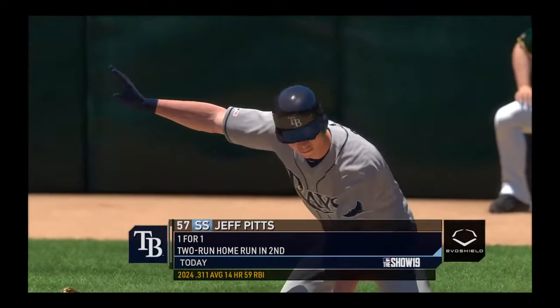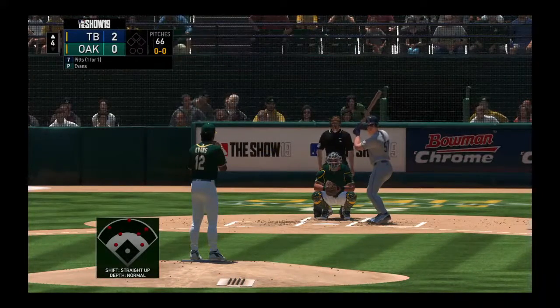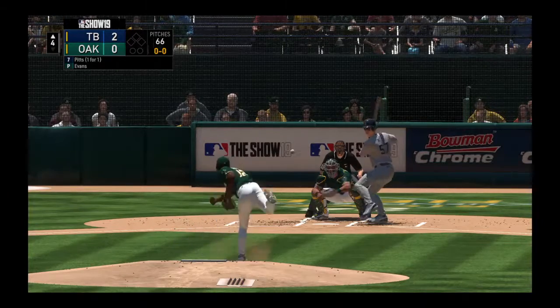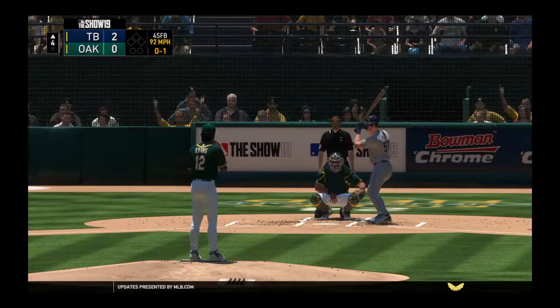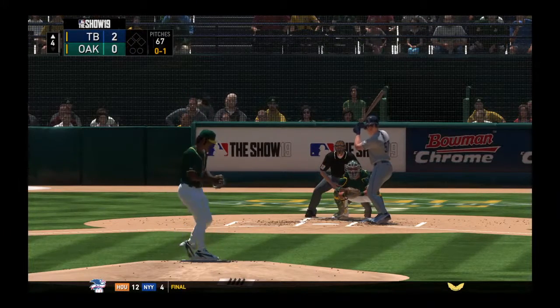Trying to pick things up where we left off. Jeff Pitts. He'll try to get it going here to begin the fourth. Yeah, in his last at-bat, he hit a changeup out for a home run. So it'll be interesting this AB to see if they give him a steady diet of fastballs. Strike one to start the at-bat.